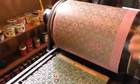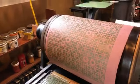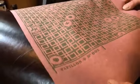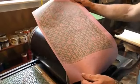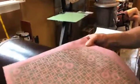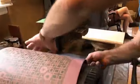Now, of course, this isn't the paper we're going to be printing on, but it looks pretty good. So let's try one on the nice paper. Hold it up here. Yeah. Not too bad for a test print. I do think this could use a little more here. A little more up there, yeah.